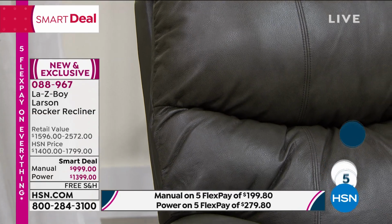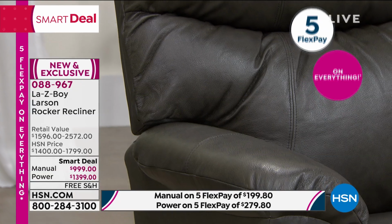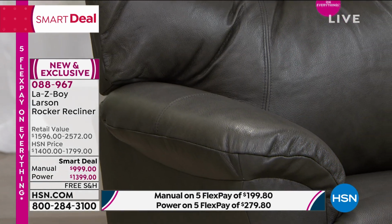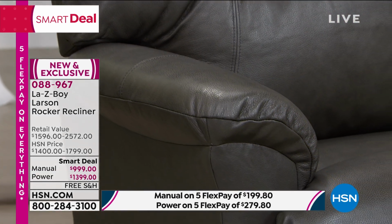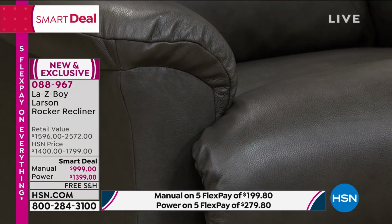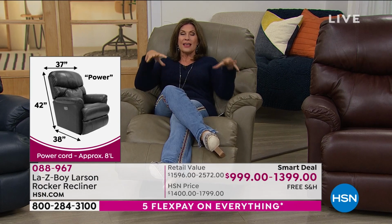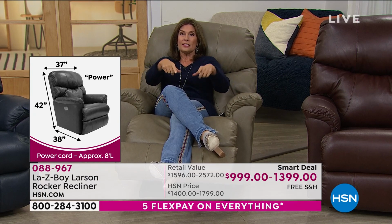So 5 flex payments available, whichever option you choose. If you want to use the HSN credit card, we'll give you 12 months to pay for it. The manual works out to be $83.25. The power, $116.58. Understand you're not just getting Lazy Boy, you're getting one of the best values absolutely anywhere, but what you're getting are upgrades that are built into this fabulous value.